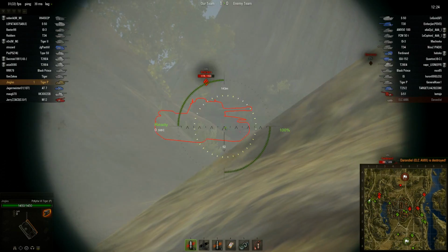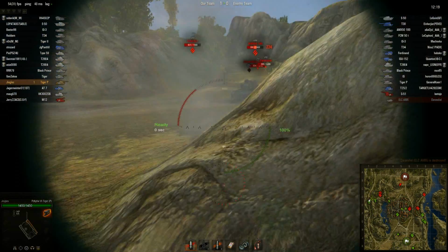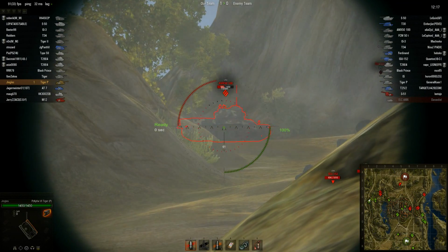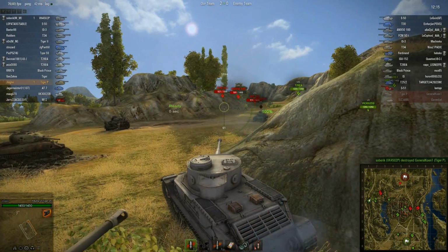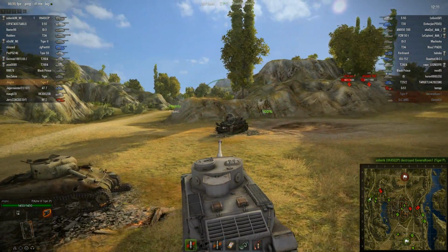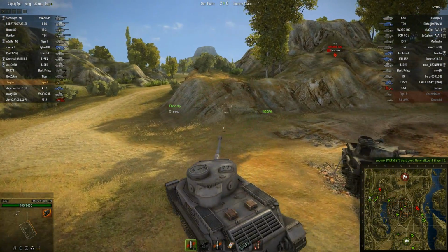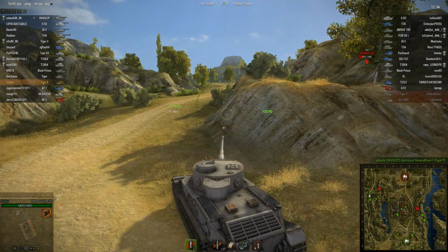T-34 puts one in at the FCM-50. I don't have a second shot. I'm not going to reload in time. Actually, I did hit him, but I'm not going to reload in time to hit the AMX-50-100. Now, the Super Pershing's got the armour to face off against those guys. I don't. So instead of chasing them up there, because, one, they're French. Even driving backwards, they're faster than me.